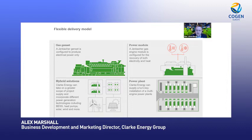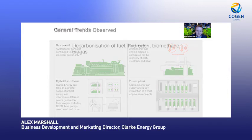So we've seen the demand from customers change from basic supply of gas engine gensets and baseload CHP modules to more and more complex solutions, whereby we need to deliver turnkey power plants in remote areas, or alternatively and more commonly, and as was mentioned earlier in the early presentations, the need to hybridize with other technologies. Initially we saw this from energy storage systems, from solar PV and renewables, but also more and more interesting things like heat pumps, which I was interested to hear about in Didier's presentation from Enlit earlier today.